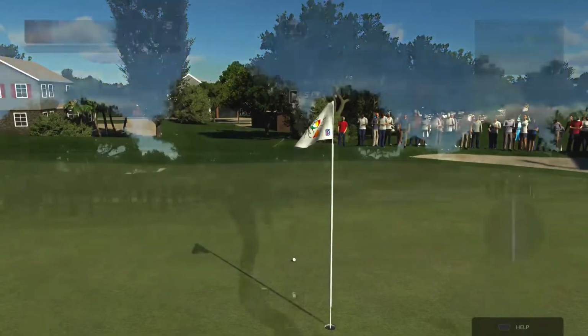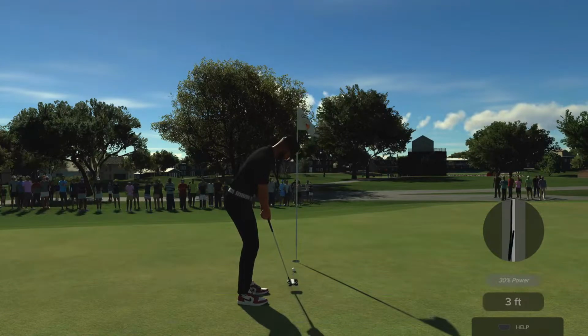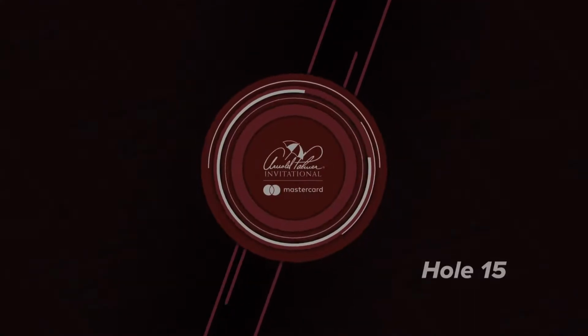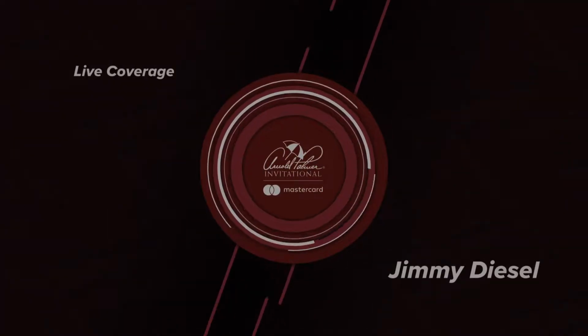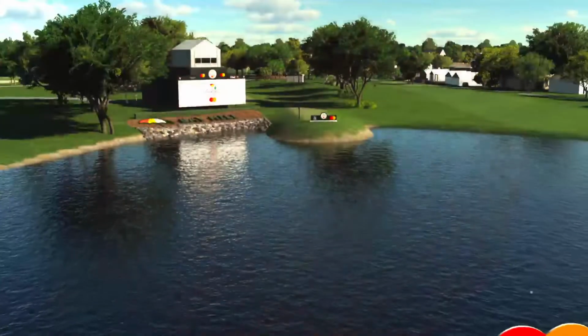Ooh, that almost went down. This is a par putt. Nice little putt to hole, that one. Now over to Colin Morikawa, coming off a bogey on the last hole. And now we can take a look at how that wonderful play affects the leaderboard. Leading by a couple after that hole.